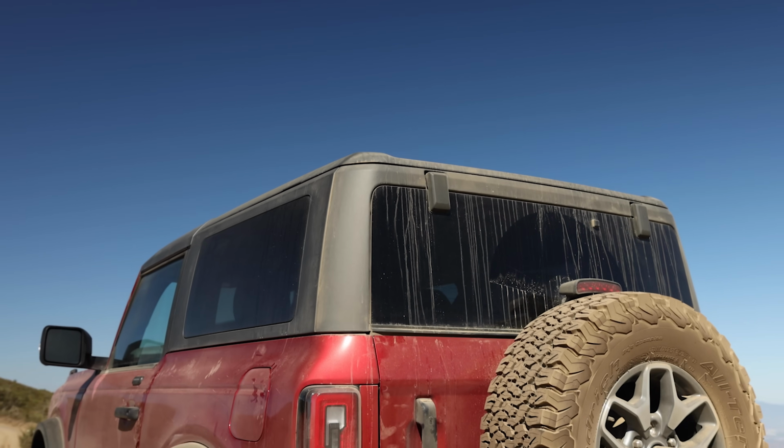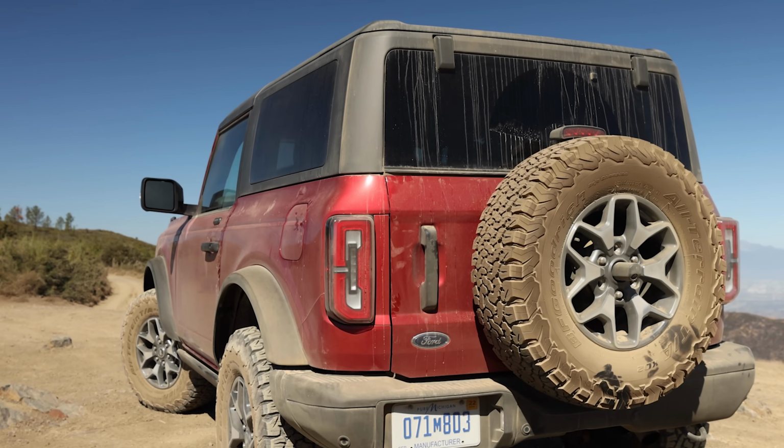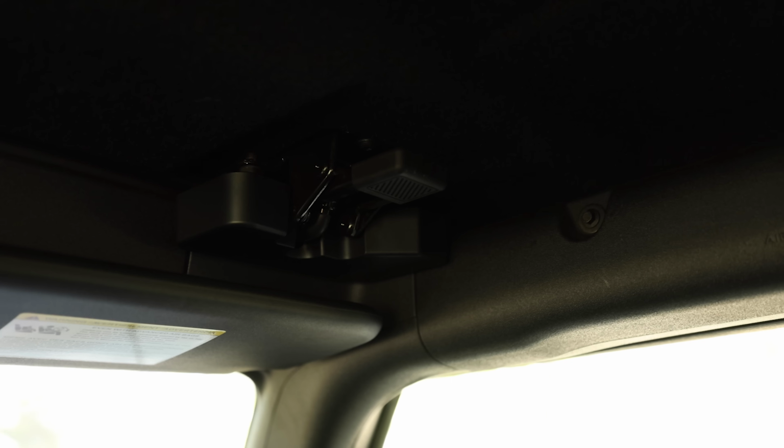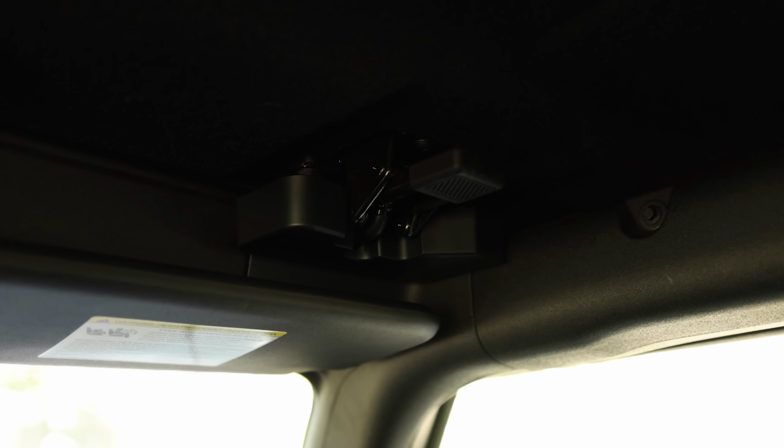It's squeaky as hell out here off-road, which I can forgive a little bit. Where I can't forgive it is on-road at highway speeds. It is just too loud. It's way too loud. It needs more sound deadening or something to just quiet it way down.